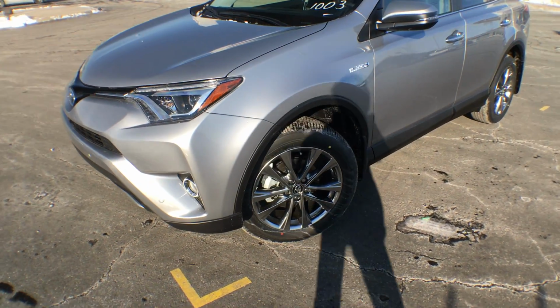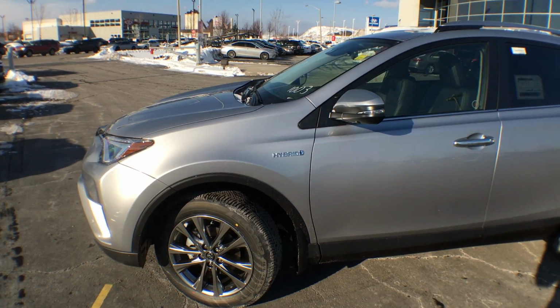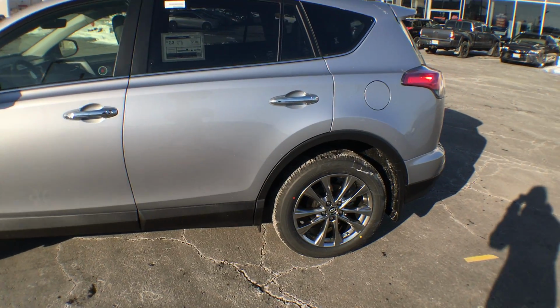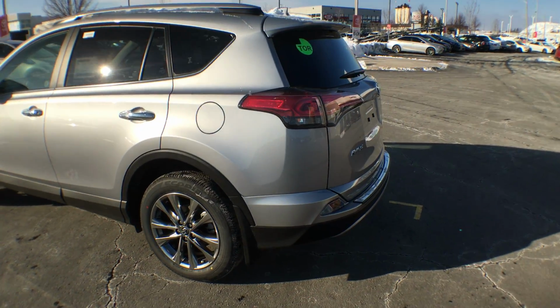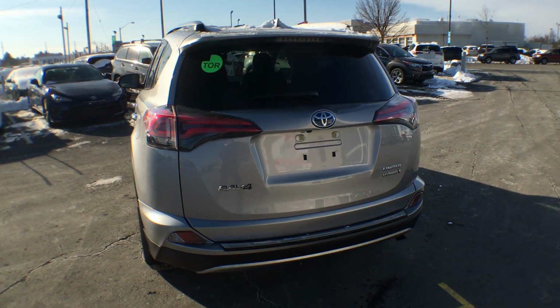On the sides here, we have alloy wheels. They are 18-inch alloy wheels. We have our hybrid badge up front there. Chrome door handles. Fuel cap will be on the driver's side of the vehicle. I do apologize if you can hear some wind noise. We are having quite a windy day here in Brampton.